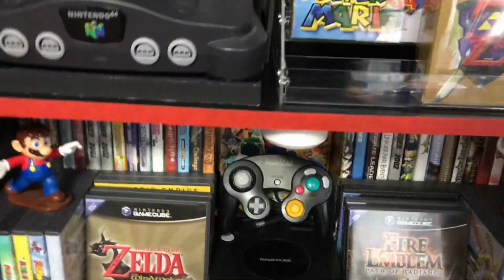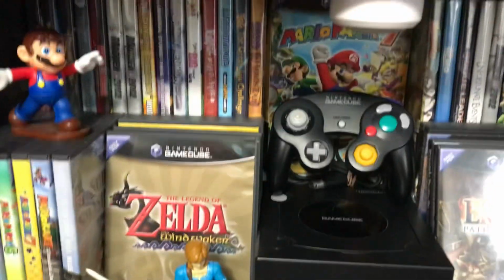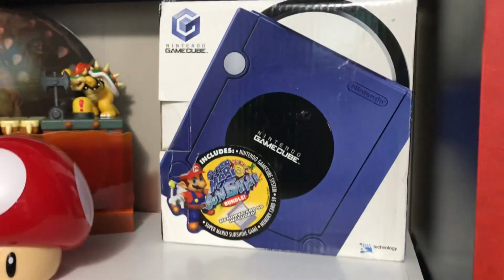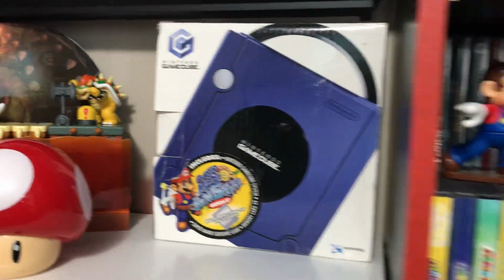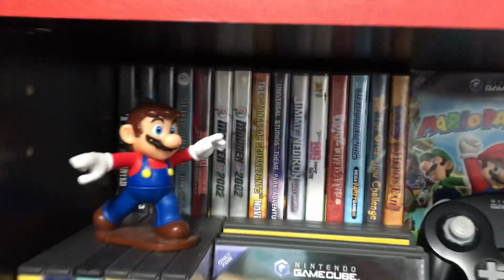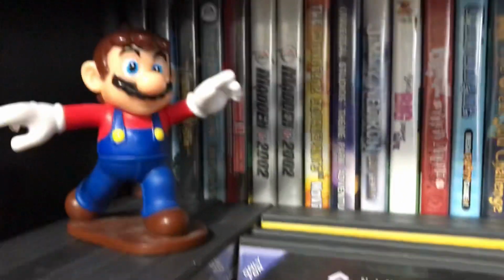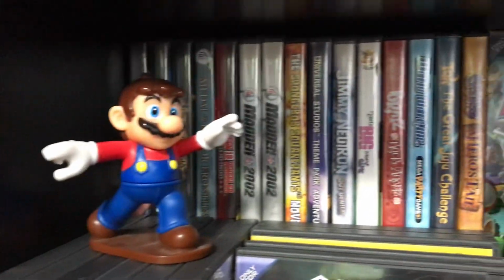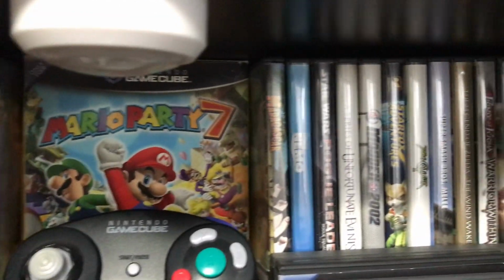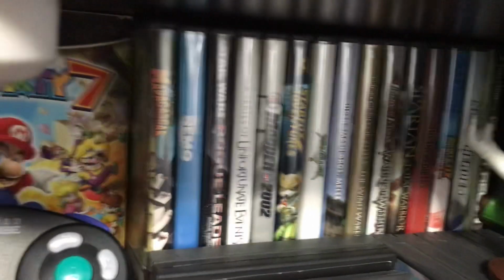Coming down to our GameCube. We bought that GameCube, that's our original, when our daughters were young. I think they got some pretty good games on this thing. I never really got into it too much, but it is an awesome system. It's hard to see some of these games.